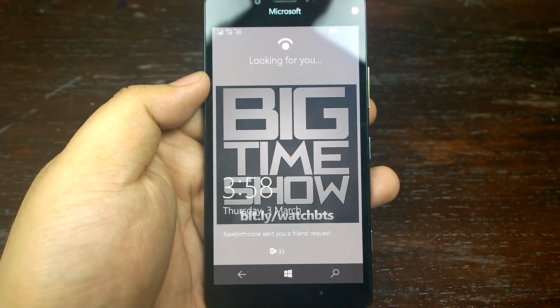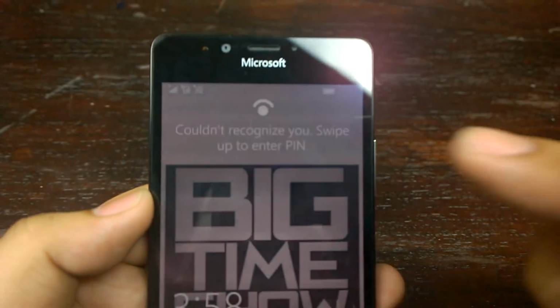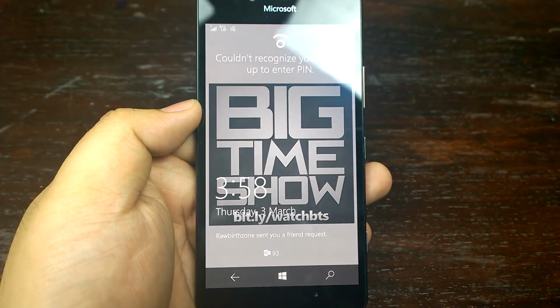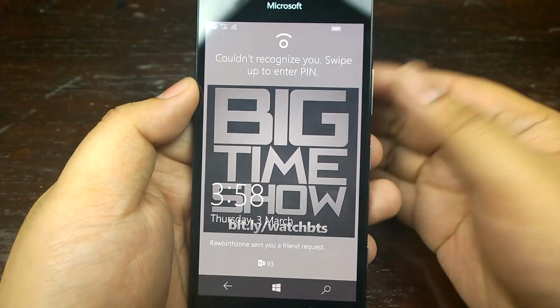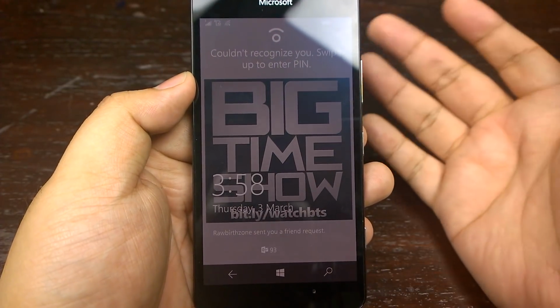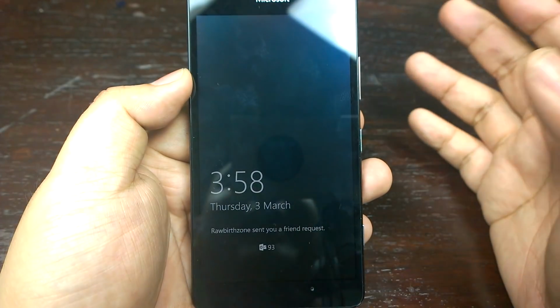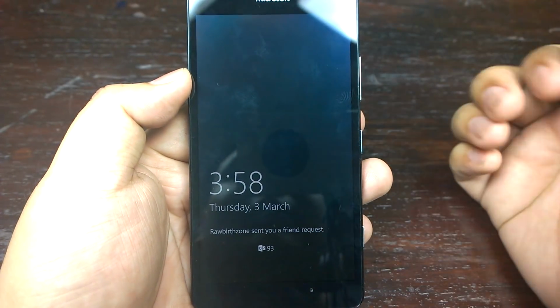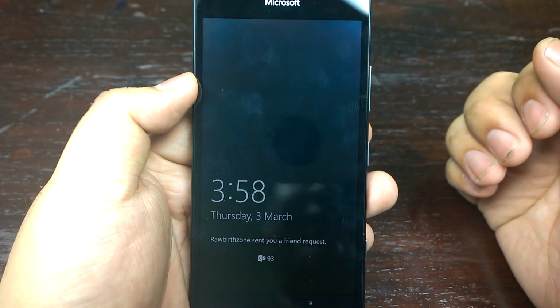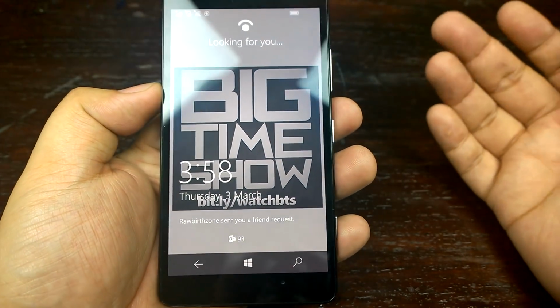One cool new feature is Windows Hello, which looks for your retina and reads it. As you can see, it's looking for you. I can't do it right now, but it does read your retina and is kind of a replacement for fingerprint sensors in other devices. It's not 100% accurate, and you do have to stare at your screen at an awkward angle, kind of too close to it. And sometimes, unlocking your phone usually isn't that hard with a pin, especially.